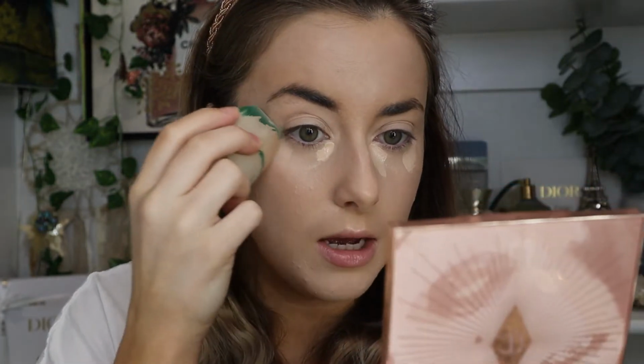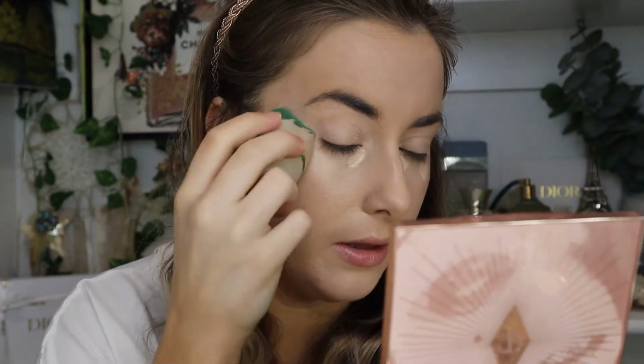It did kind of sink into my fine lines underneath my eyes, but I've never found a concealer that didn't do that. But it didn't sink into my smile lines, so that's good. I want to go ahead and build this up. Normally I would just leave it at this, but some people like to build it up, and I just want to make sure that it doesn't do anything weird, separate or pill up, you name it, I've seen it. So I'm just going to build this up and make sure it meshes well together.